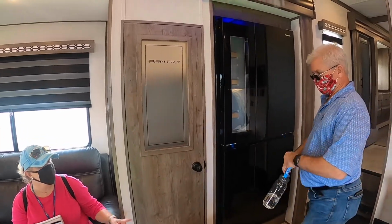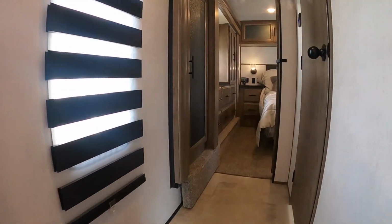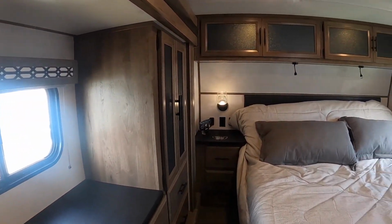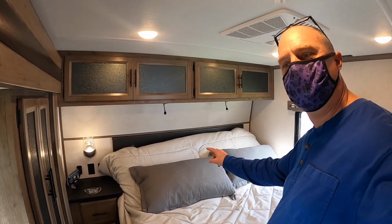This is really, did you see the bedroom? I haven't been there yet. I love the pantry. Look at the pantry. I'm going to go check out the bedroom over here. And I like the bathroom too. This is nice. Oh, wow. And the bed, this is something really cool. I wish we had this in our camper.